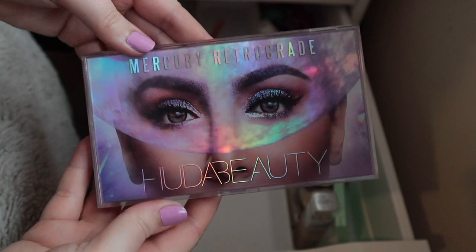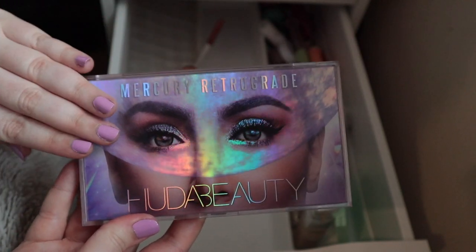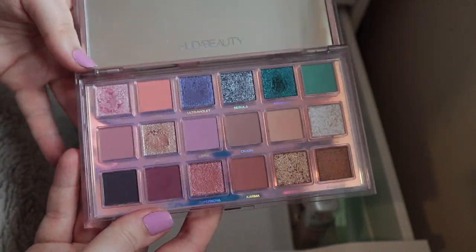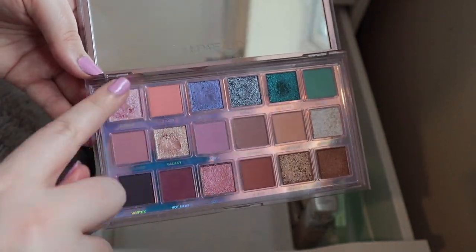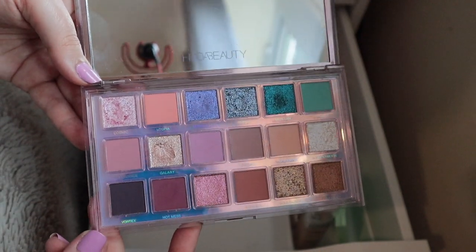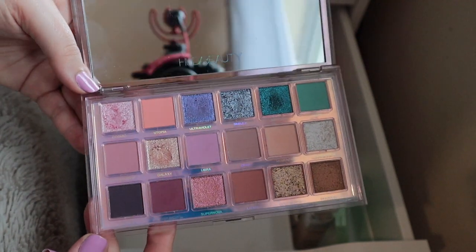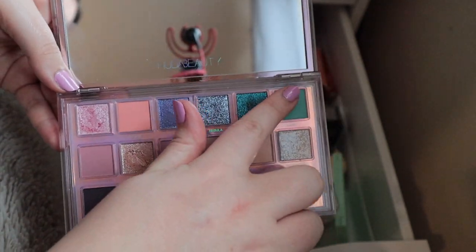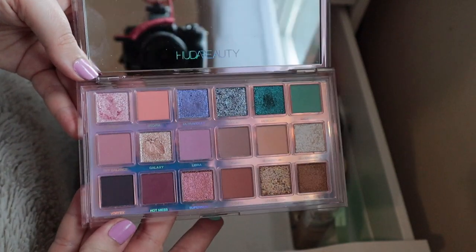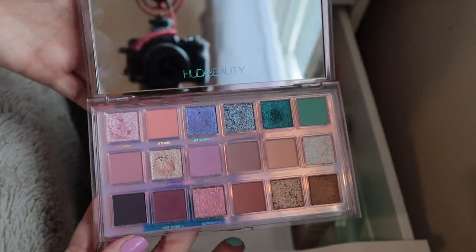And the last palette that I have is the Mercury Retrograde from Huda Beauty, and I've got some good use out of this. This is beautiful. Admittedly, I've really stuck around this end of the palette. I really want to play with these blues a little bit more. I think I tried once and it kind of just failed and I never went back, but this blue is just so pretty. I need to play with it more, but this is gorgeous. I love this so, so much.